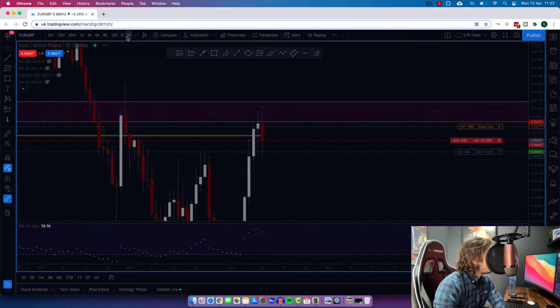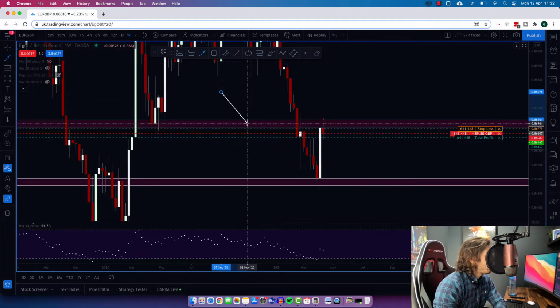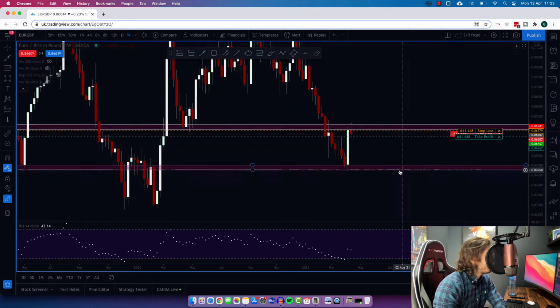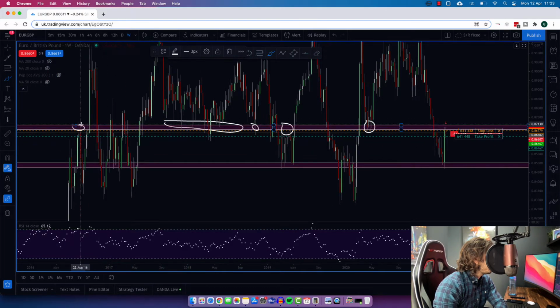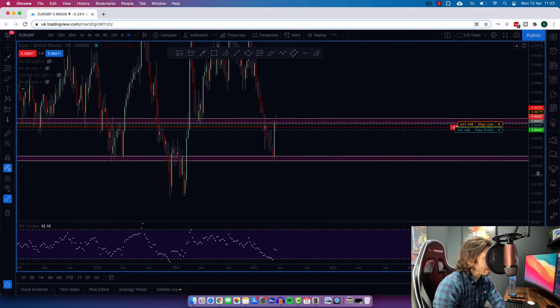So what I'm going to do is start off on the weekly time frame. Now, if I zoom out, this level here is what I'm looking at. This resistance level is plotted on the weekly time frame. So why have I plotted this? If we look at historical data, it's acted as support here, resistance here, support here, again, support here, resistance, resistance, resistance, a little bit choppy there, again, support here. So yeah, this is a key area of value that I really need to keep an eye on.